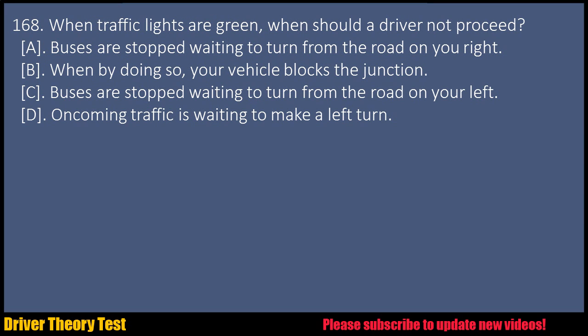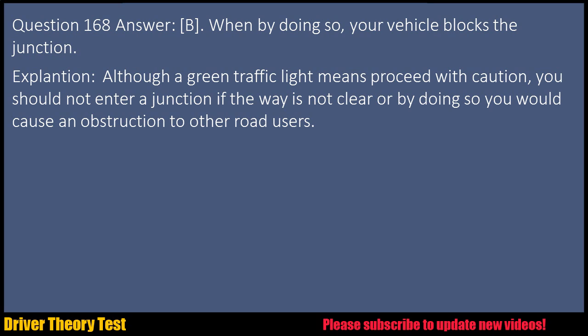Question 168. When traffic lights are green, when should a driver not proceed? A. Buses are stopped waiting to turn from the road on your right. B. When by doing so, your vehicle blocks the junction. C. Buses are stopped waiting to turn from the road on your left. D. Oncoming traffic is waiting to make a left turn. Question 168 Answer, B. When by doing so, your vehicle blocks the junction.